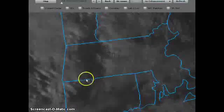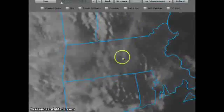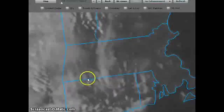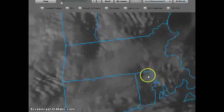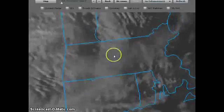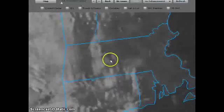One of the really interesting features is this line that goes across right here. Kind of goes off on its own, all by itself. There's one layer of cloud underneath, and then there's another layer of cloud up above, and they're moving at different speeds. It's also very obvious the frequency waves in the clouds.